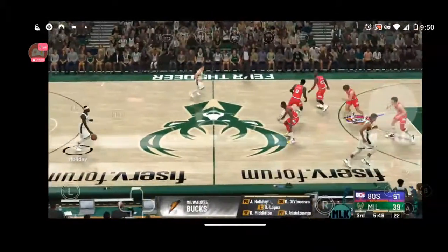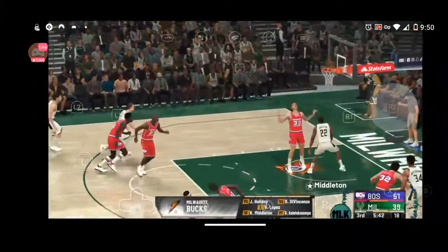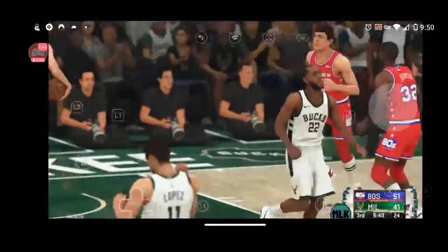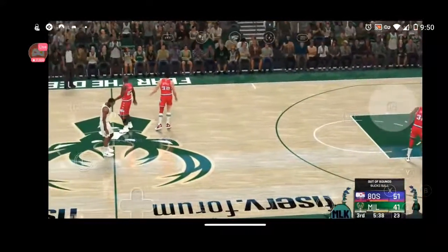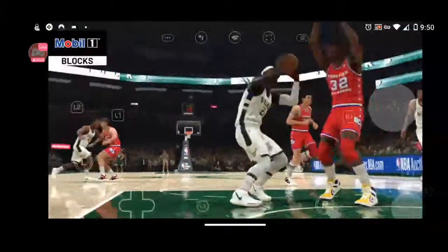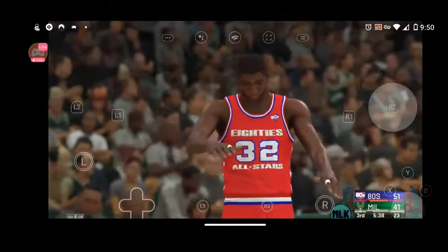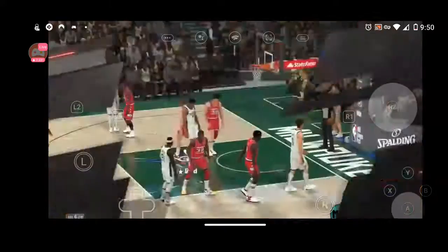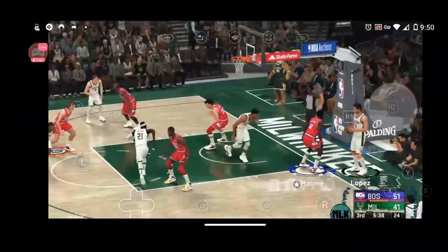Middleton and Giannis are the forward tandem. Dante DiVincenzo, he's out there with Holiday, and it's Lopez in at the 5 spot. They're the group for Mike Budenholzer starting the second half. And they're beginning to just flat out fall apart defensively right now, especially on the interior. Yeah, and that's 4 straight field goals now they've allowed from point-blank range.